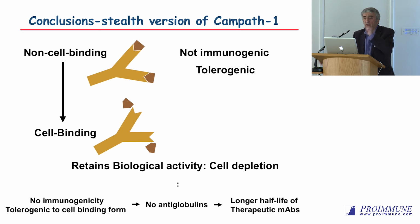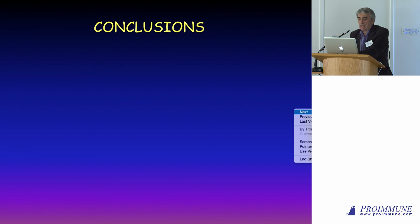So I just want to conclude in the next few minutes. The stealth version of Campath is non-cell binding, it's not immunogenic and tolerogenic, but that's not absolute, it's a quantitative phenomenon. The antibody to cell binding retains its biological activity, but is immunogenic. So here are the points I want to make, if I can make them. Don't know what's happened here. Next.